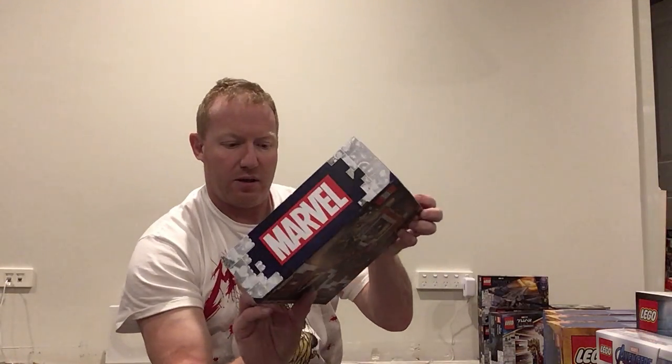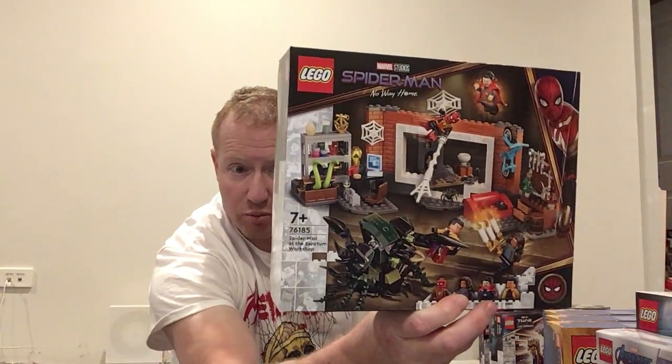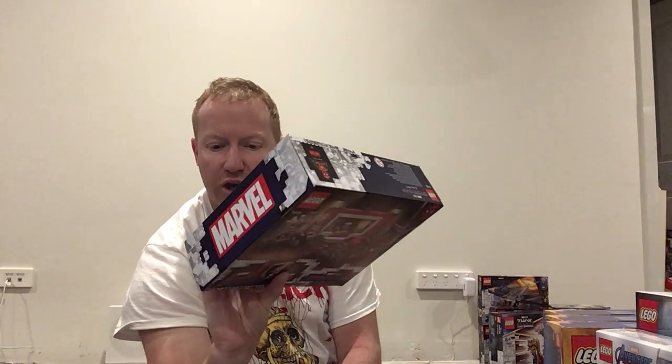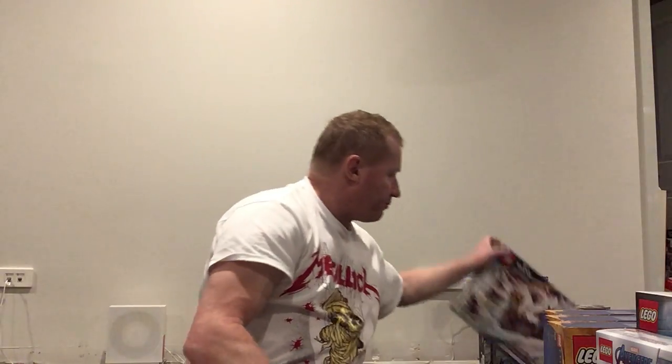The Spider-Man at the Sanctum Workshop. Is it Sanctum Workshop? Yep. Set. Doctor Strange, MJ, Wong, Spider-Man. Cool. Don't know if any of these pieces will come in handy for much, as we've already got the Sanctum already kind of built there, so maybe Peter Parker's apartment or something if I build the complex there.